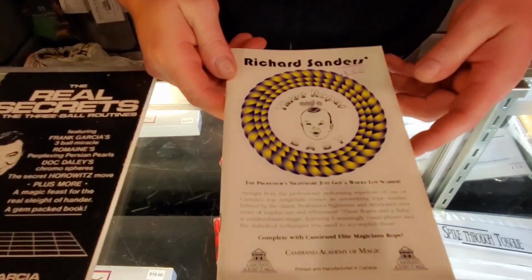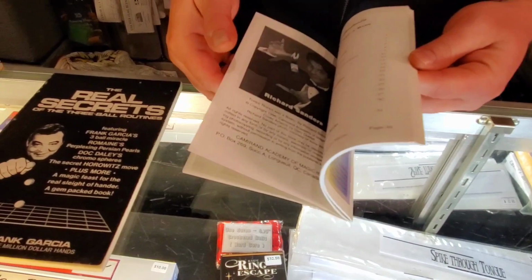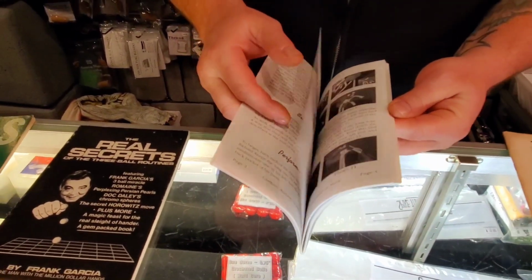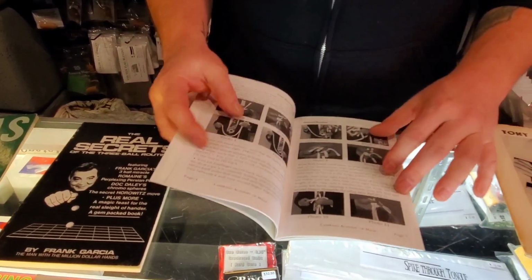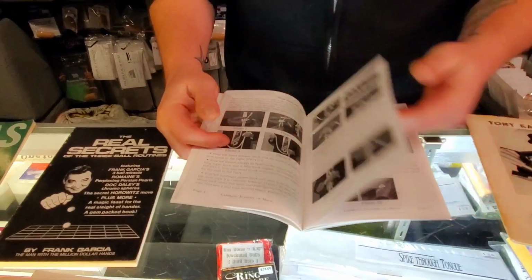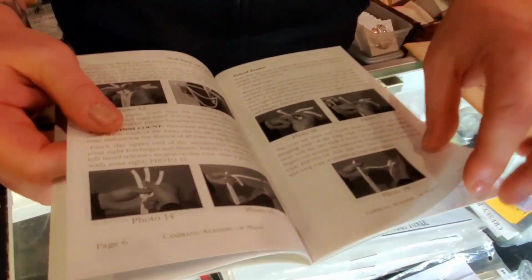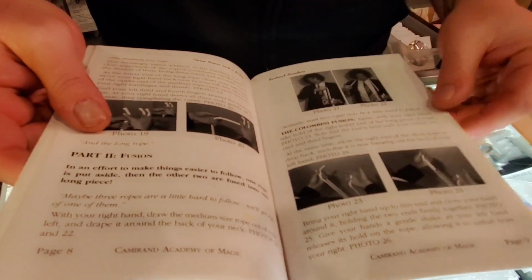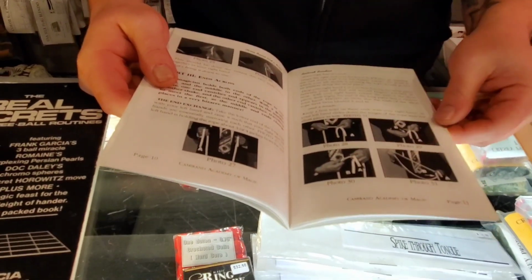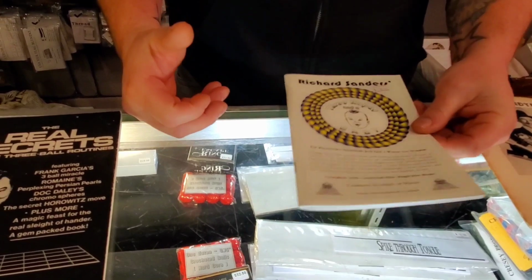Richard Sanders. This book is only $8. The reason I'm showing you guys this book is because Richard Sanders has some cool handlings with a regular Professor's Nightmare. Which, I mean, he didn't originate all of it, but it's really cool routines. I currently perform his fiber optic routines. I start it like a normal Professor's Nightmare and then go into it. But he's got some really good stuff on rope. If you do the Professor's Nightmare and you just do a basic routine, pick up some of his stuff, or this book, or his fiber optics stuff.